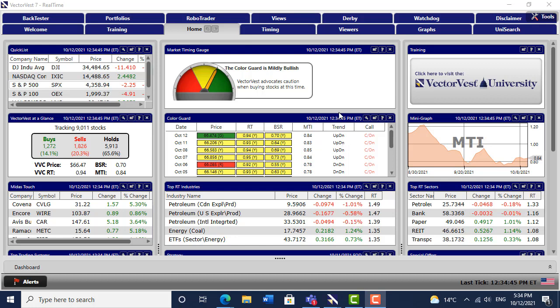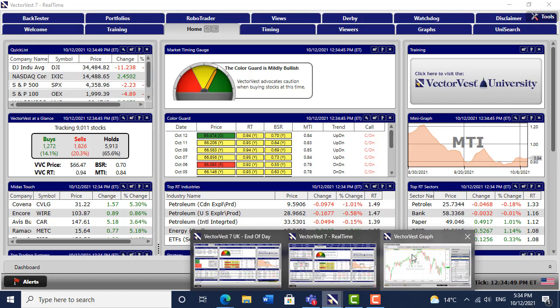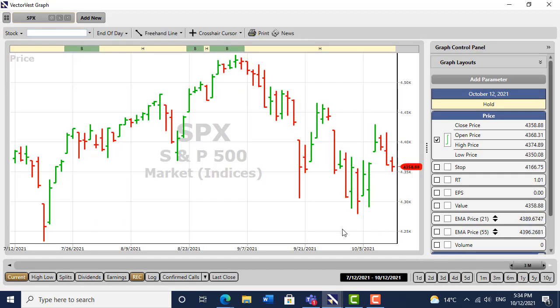So if we have a look at my old friend, the S&P, we've got a very mixed situation here on the S&P. Yesterday afternoon, the market went up, clipped the high of Friday and then turned again and charted a very emphatic outside bar. And the market is down today as well.